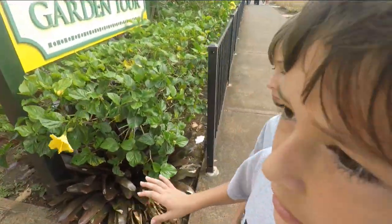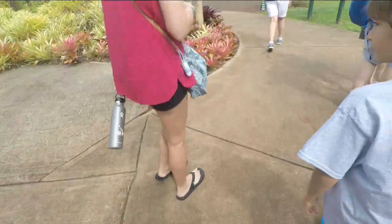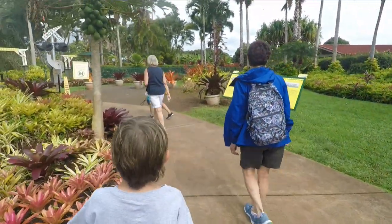Hey guys, we're about to go in the garden, and then after the garden, we're going on the train. So we just got into the garden, so we're gonna do some exploring. We're gonna see what's here. Yeah, a lot of exploring.